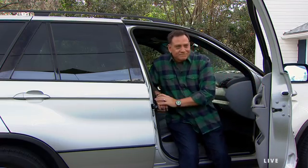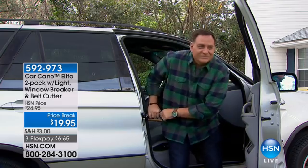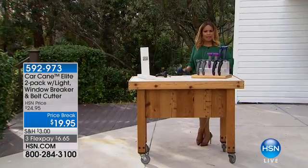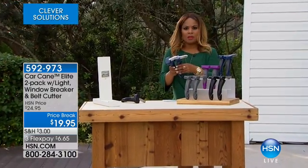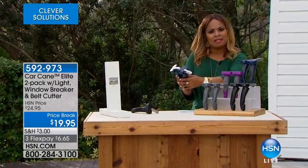Some of the customer reviews say it has made getting out of the car so much easier. I'm grateful for this item. You're seeing Lou, our solutionist, use the car cane to get out of an SUV. This is a product that we have sold at HSN for some time. Tens of thousands have been sold. We have it back in stock.